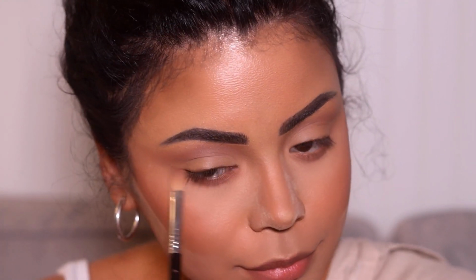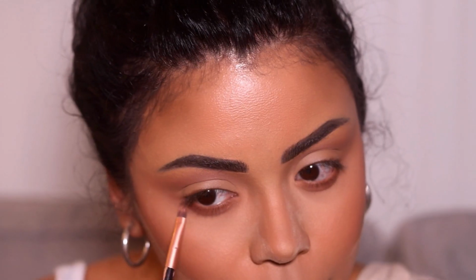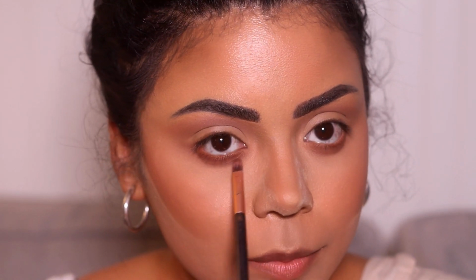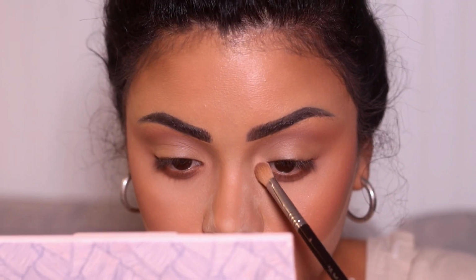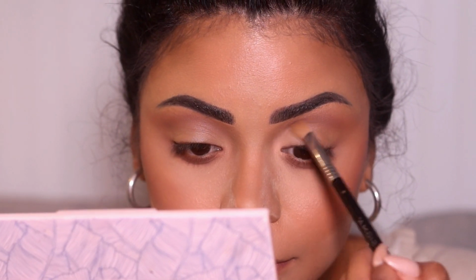I'm taking that same shade underneath my eye. I'm going pretty low with it too. And then I'm going to take a pretty dark brown. I'm using this one from the Morphe Nikita palette. And I'm trying to define that area under my eye. I'm gonna take these beiges up here on the same palette, and I'm starting on the inner corner for a highlight, and then bringing that onto the lid.